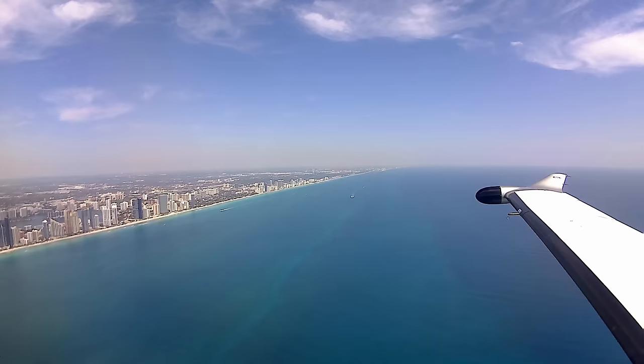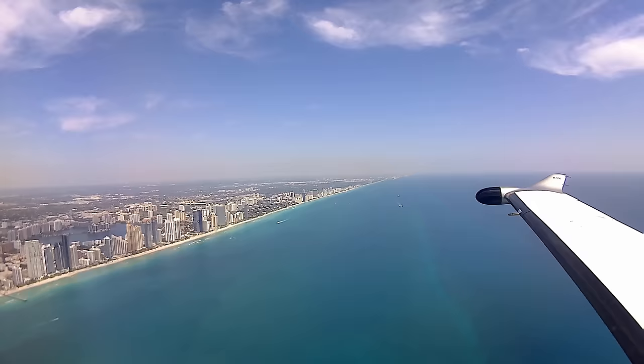Alright, we're clear for the visual, so we don't have to follow the ILS, but I'm just going to go ahead and follow it. Climb, turn left heading 270. Left to 270. Might as well.